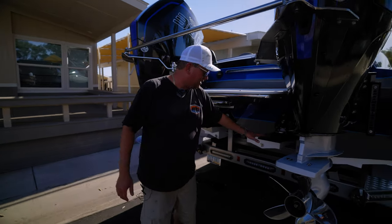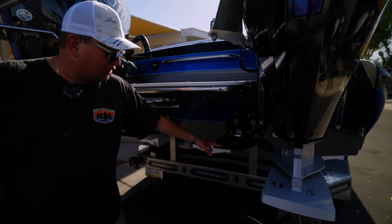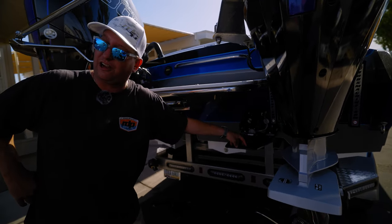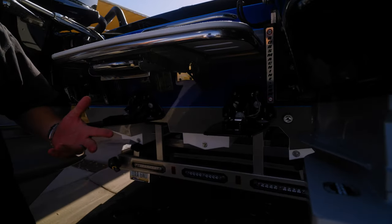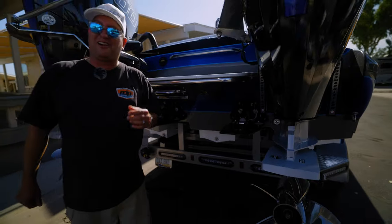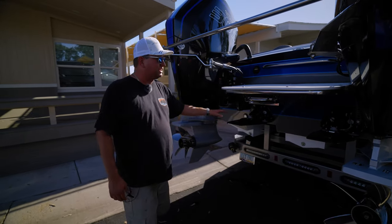Lenco tabs right here. These tabs are super cool. Lenco actually offers a lot of options for them. They actually offer underwater lighting that you can integrate right into the tabs. A lot of people don't know that. They also even offer a stepped tab. Now, I don't know if you've ever seen that or not. On the back of a boat, they have a step tab that offers even more lift. Not necessary for this boat.